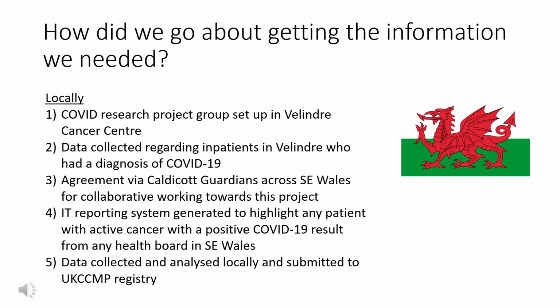And we set up an IT reporting system which generated a database of any patient with active cancer who had a positive COVID-19 result, even if that patient had been admitted to another health board in South East Wales, so that we could capture those patients who weren't directly admitted to Velindre itself. And we collected data on all of those patients that we could identify, and we analysed them locally, but we also submitted them to the UK Cancer and Coronavirus Monitoring Project.